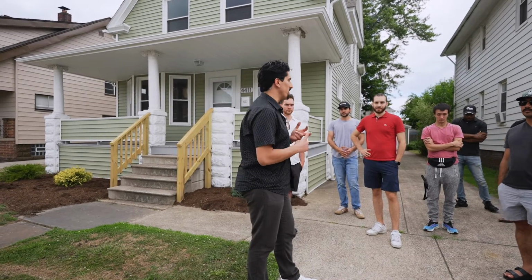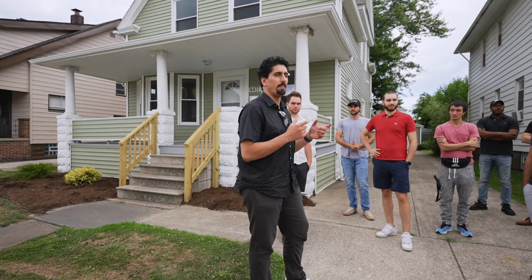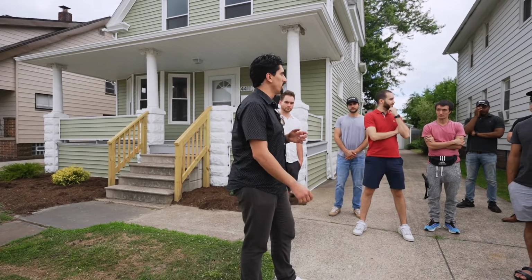We were actually battling the city for this house. They were under contract with it, and then something happened where escrow fell through. The city wanted to buy it. Escrow fell through and then we swooped in and closed on it.